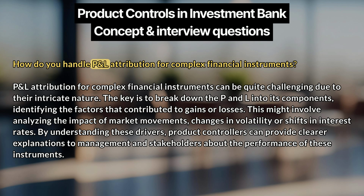How do you handle P&L attribution for complex financial instruments? P&L attribution for complex financial instruments can be quite challenging due to their intricate nature. The key is to break down the P&L into its components, identifying the factors that contributed to gains or losses. This might involve analyzing the impact of market movements, changes in volatility, or shifts in interest rates. By understanding these drivers, product controllers can provide clearer explanations to management and stakeholders about the performance of these instruments.